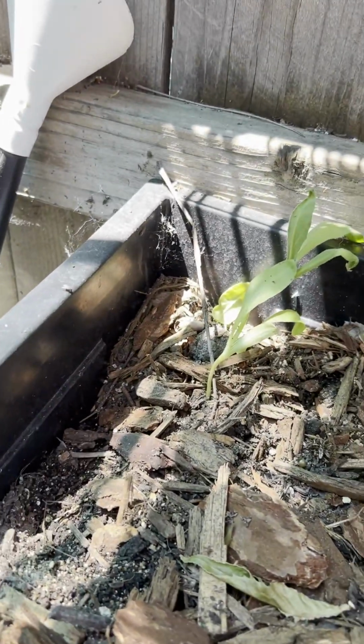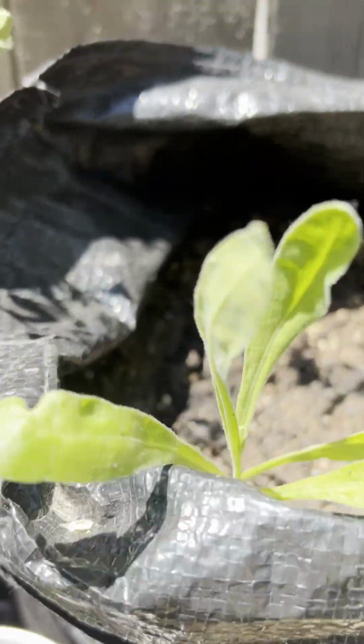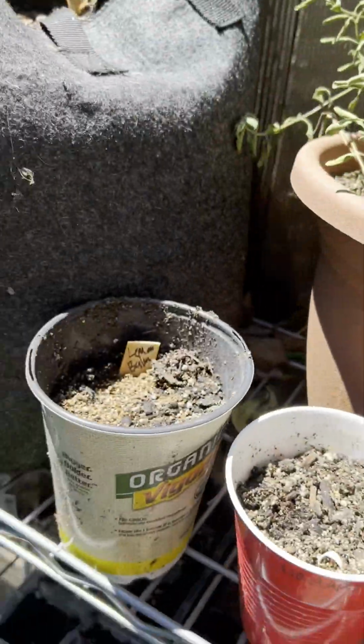More onions. I would stick these onions anywhere. I'm not even sure what flower this is. I grew this in this tub here. I have the darndest time with root vegetables. Like, I'm trying to grow carrots and other things even when it was cold and wet.